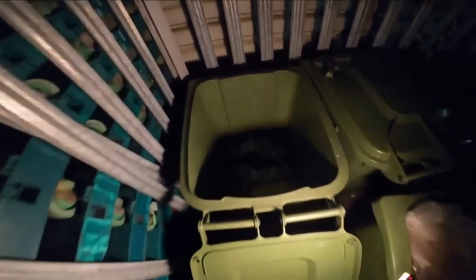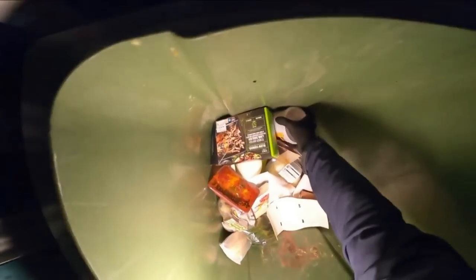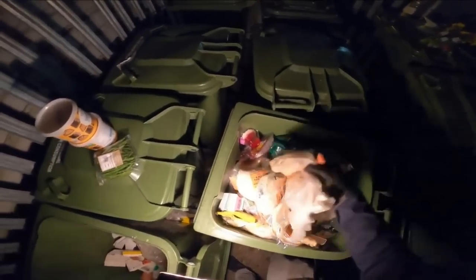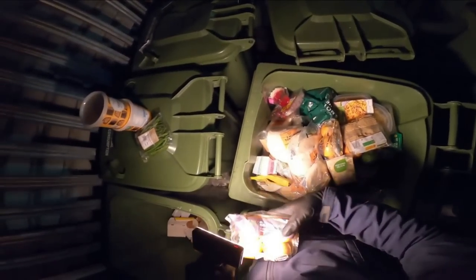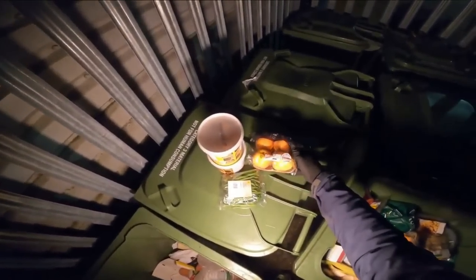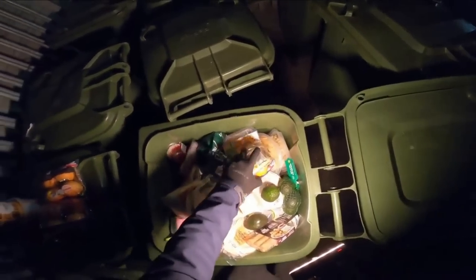Oh, let's have a look in here. Oh, what is this? Caramel crispy bites. 31st of the 1st. Nice. I'll take the caramel crispy bites. And green beans. These are kissable apples. Apples. Oh, loads of apples.